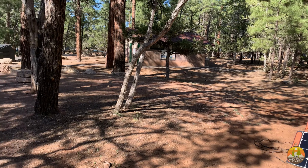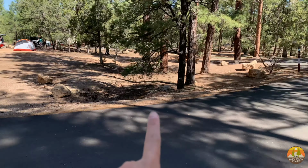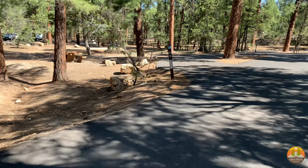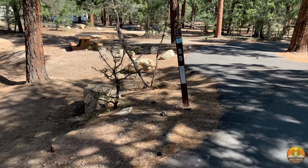All right, I'll have to show you. This is across from us. These would actually be some really good campsites. Like this campsite right there has some tent camps going on. But then you have this large open field right here. And then the next site is 55. This is number 55. I would say if you want a lot of space in between sites, that's actually pretty good. So I'll come over here and show you what this one looks like.